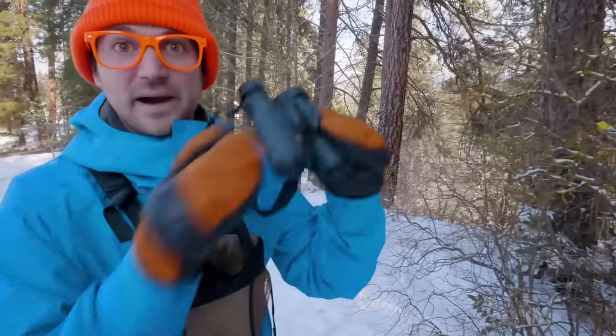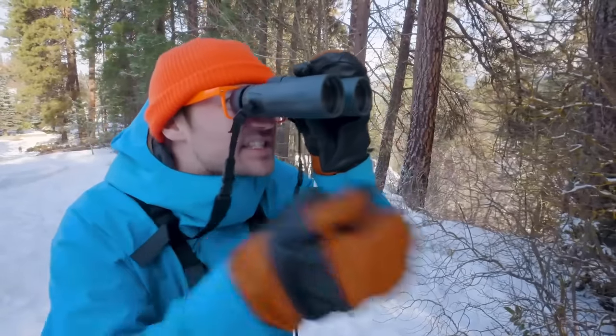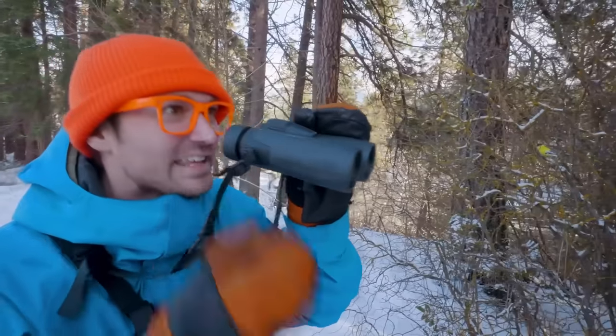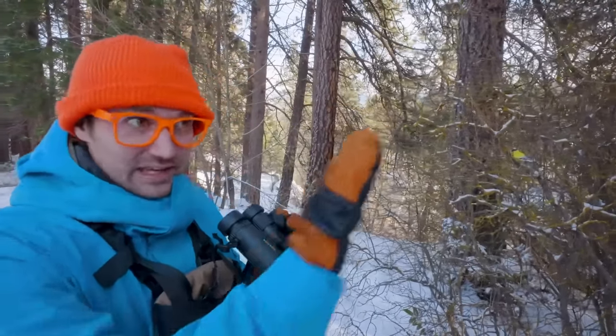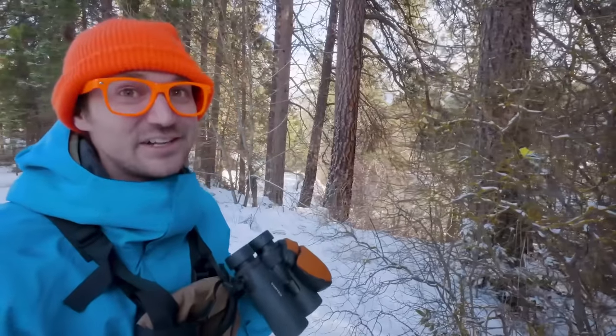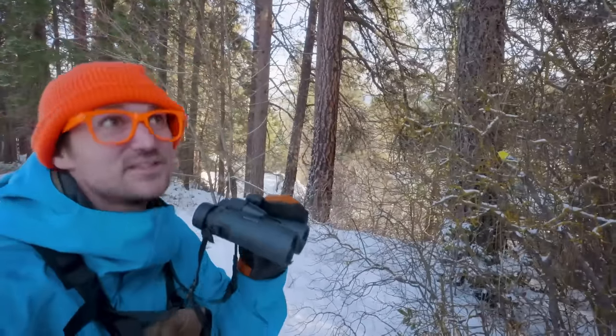These are my binoculars. Yeah, I use these to be able to see the birds from afar. Yeah, it makes you feel like you're up close and personal with them. So then you can give them their space, which they deserve, but you can see them from afar. Do you see any birds around here?